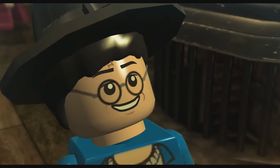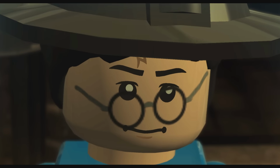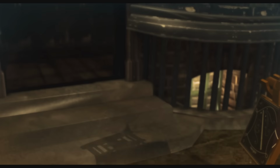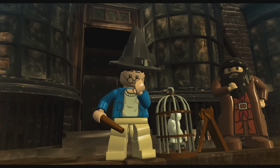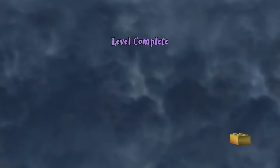Oh, nice, we have a wizard hat now. We're a wizard. Are we gonna get some wizard robes too? Oh, that's the owl! I was wondering what that was. I didn't even know what that was at first. Okay, it looks like we are truly becoming a wizard now.